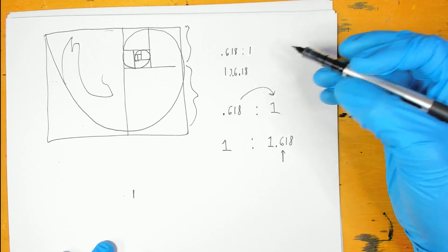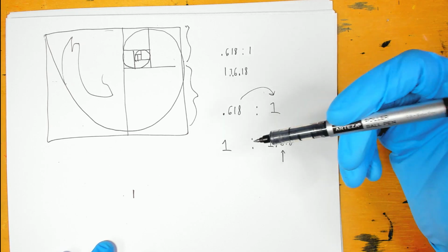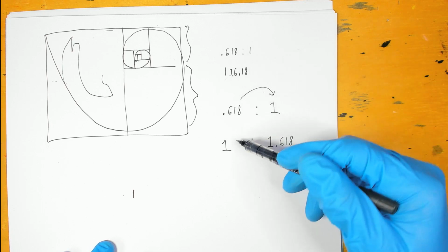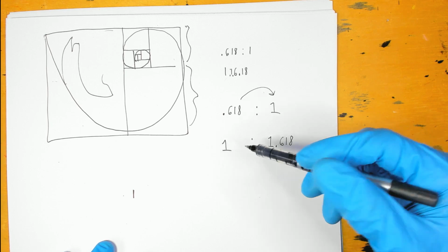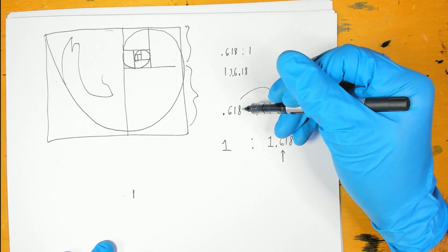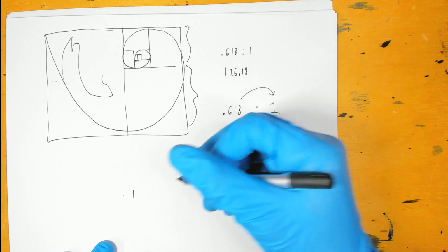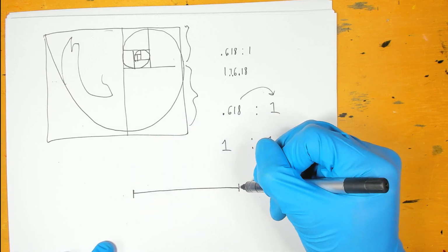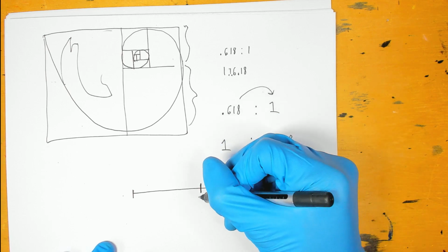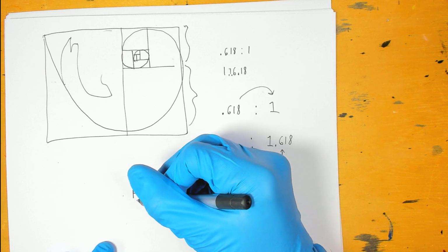Meaning that, said more simply, if I take 0.618 and I want to see what the bigger number up the golden ratio is from it, it's 1. Well, if I have 1 and want to golden ratio it up, it's 1 to 1.618. So the small part added to the big part makes the next part. Said simply, I know that didn't make any sense, but I'm going to explain it right now. Let's say we're cutting it at 0.618. Boom. And this whole thing is 1.